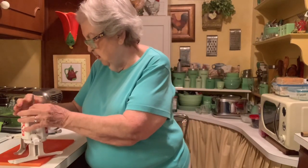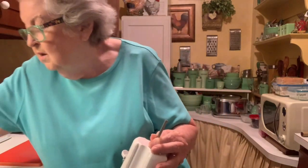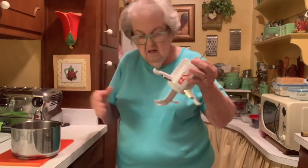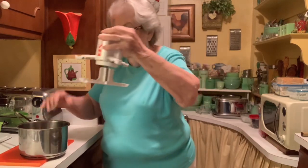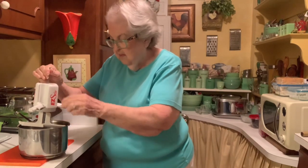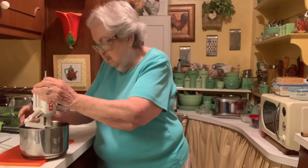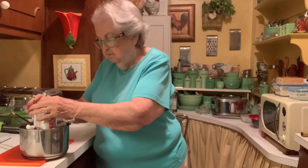Now what I do, I gotta find a pan. Gotta have the right size pan. Well, this is my favorite pan anyway. I use it all the time. I said, this is gonna fit. Now watch what I do. This has little wings on it. I think I'm doing it right. I think this is gonna fit perfect. Goes all the way down in.